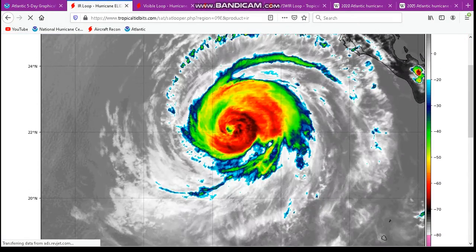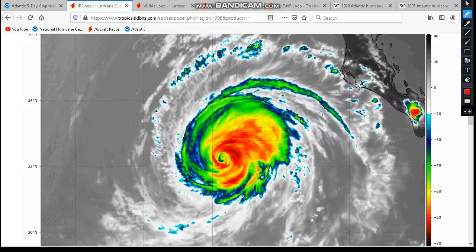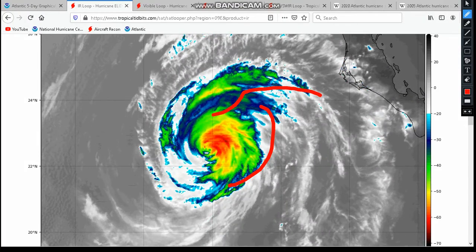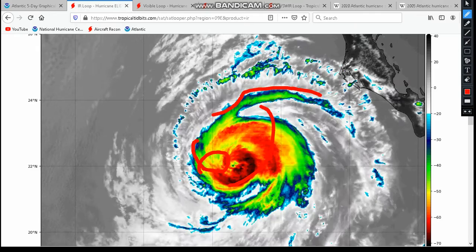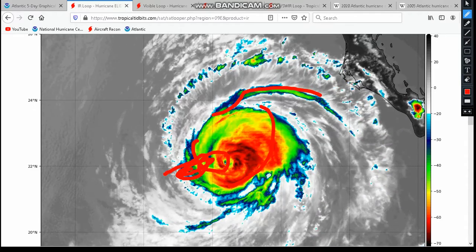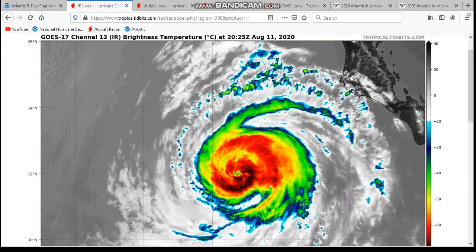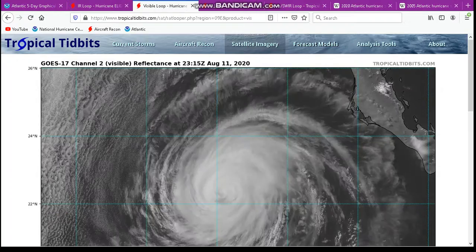Now here's the infrared for Elida. We can see it's looking pretty organized, got a lot of the bands to it. Except for those later frames where, again, it decays, mainly because there's some colder waters in this area. It has a pretty good well-defined eye, too. Forgive me for the slow progress of the images.